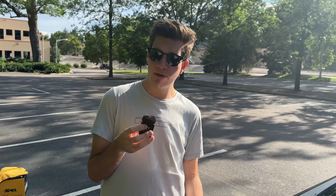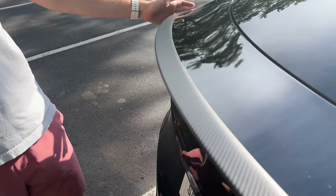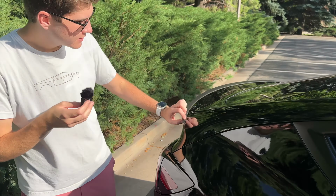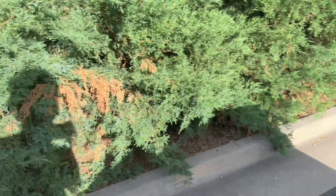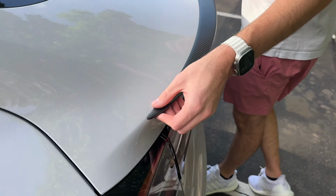And then on the performance models only, they have the spoilers. The Model Y spoiler is actually a little bit longer than the Model 3 spoiler, and you can kind of tell because it tapers more thinly towards the edges. And then the Model 3 has a little bit smaller spoiler because the car is smaller. It doesn't taper as much.